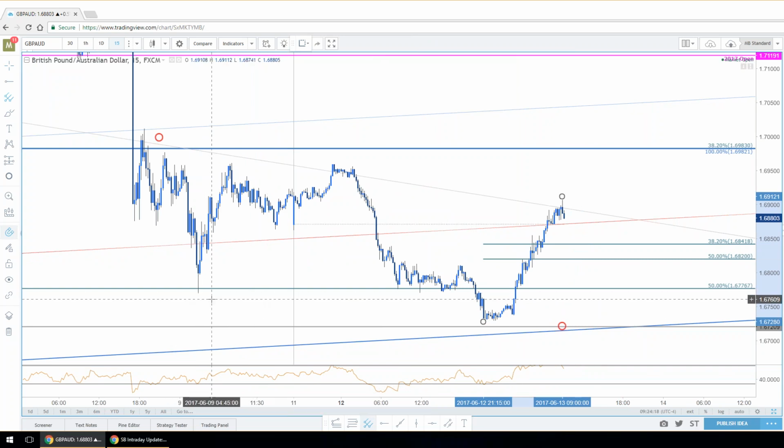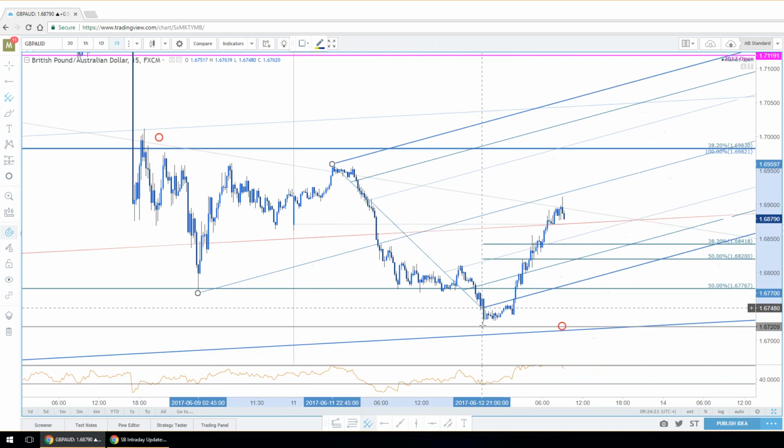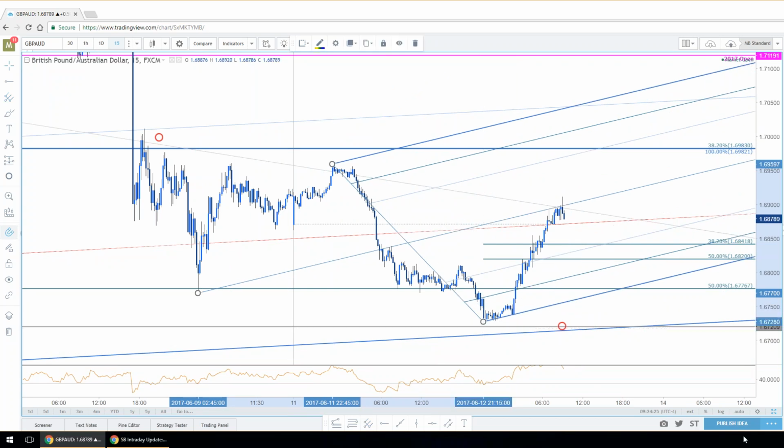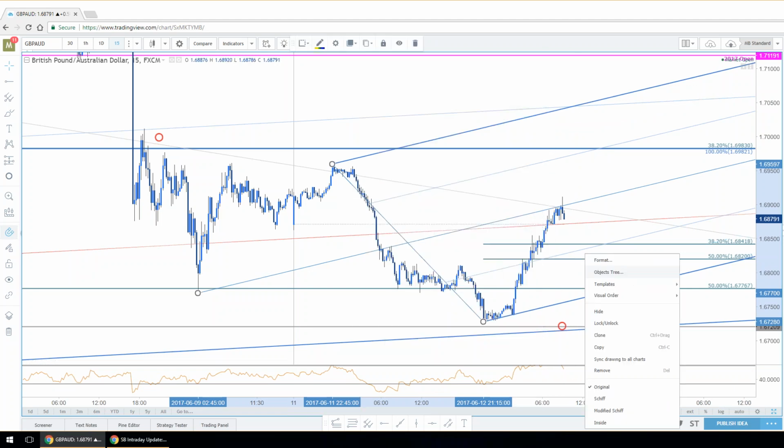And if this is going to rebound, again, this is too early to call, but if it is going to rebound, there's the median line I'd be looking for. And that's actually pretty darn clean. So I'm going to leave that on there for you right now.